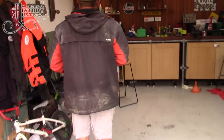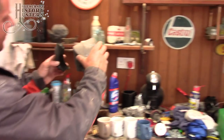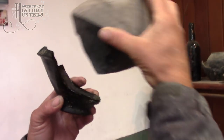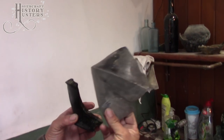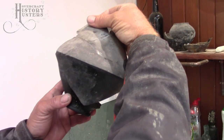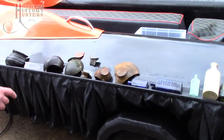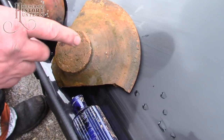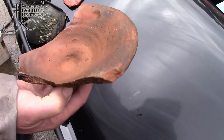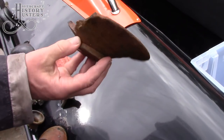I think I can actually show you this. It would have been something like that, that way up. They're all individually made, so there's a slight size difference. We're going to go with medieval on this one, I think. Possibly a lid. Lid or a saucer? A dish. I'd say a lid.